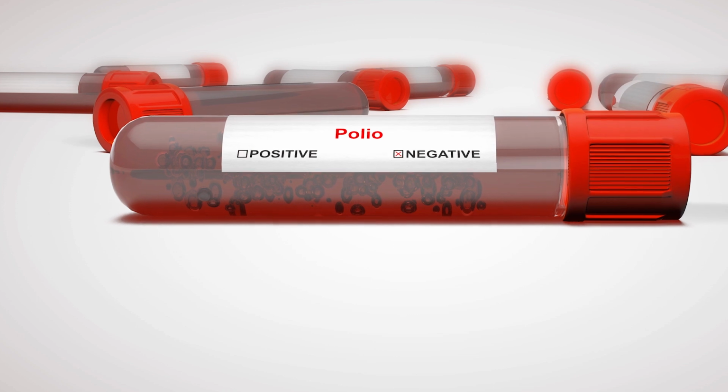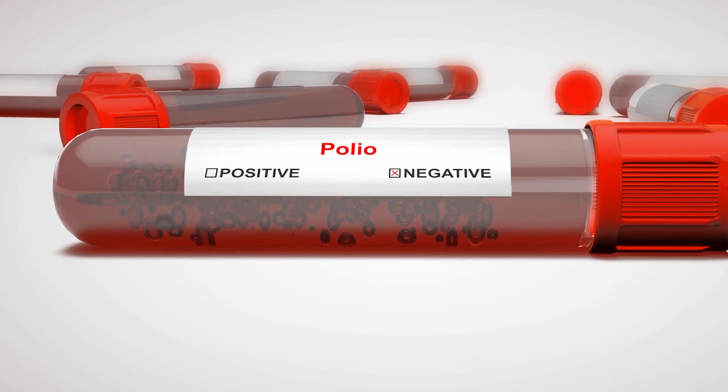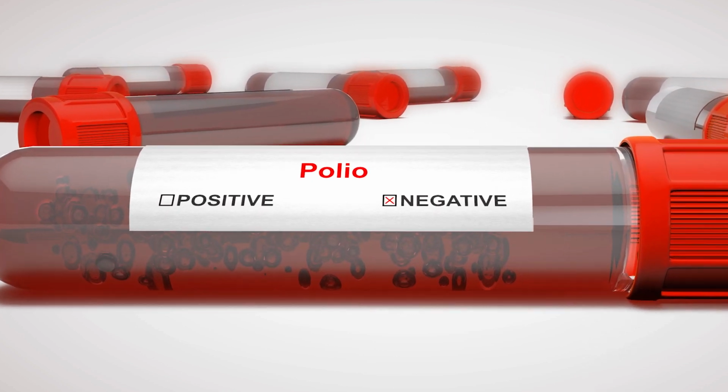And then we have the poliovirus, a potentially deadly infectious disease that can invade a person's brain and spinal cord, sometimes also causing paralysis. Vaccines had virtually eliminated polio in the United States over the last decade, until an outbreak that occurred earlier this year in a community with low vaccination rates. This really underscores the importance of continuing to vaccinate against these diseases.